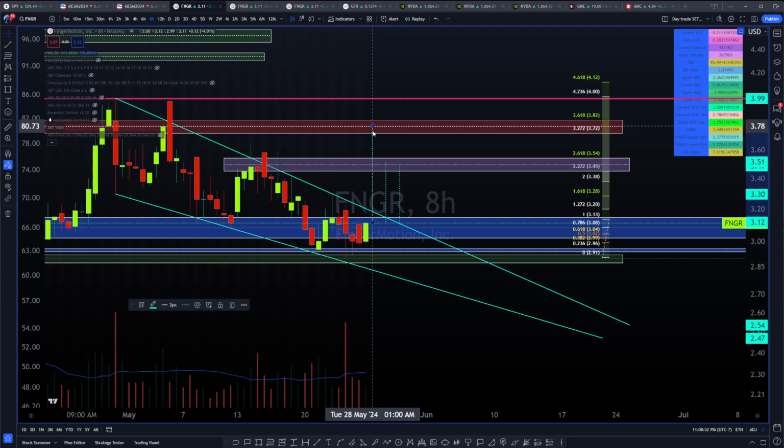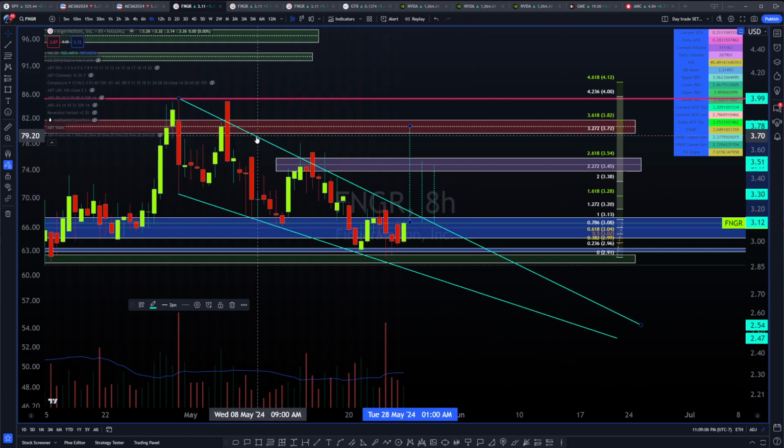There you go. There's the top end target at the 50%, just like our top end target right here, right between the 3.72 and the 3.82, very nicely between $3.72 and $3.82. Now, that happens if price action does agree, if sentiment does agree with it.